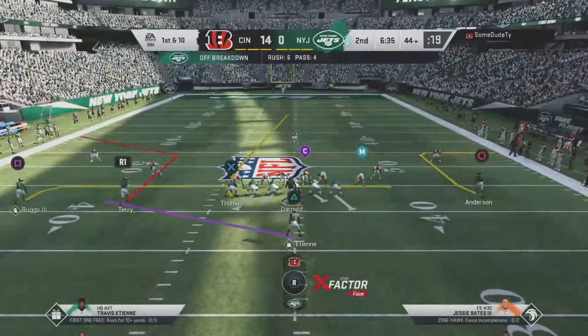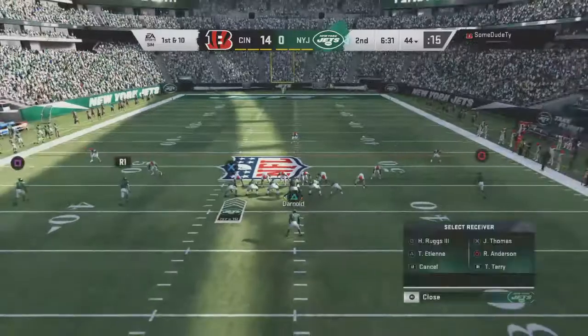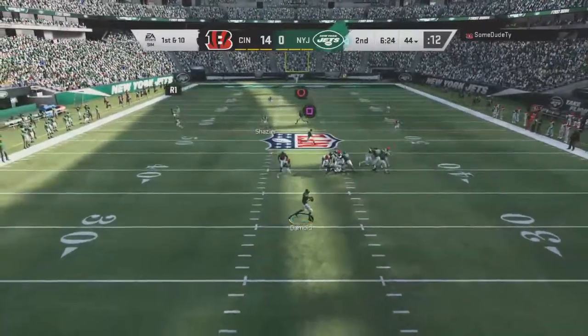Outside. 54 Mike. Check. Watch, lady. 54. Push him back. Lady. Twist. Watch the twist. On 1st and 10, Darnold.